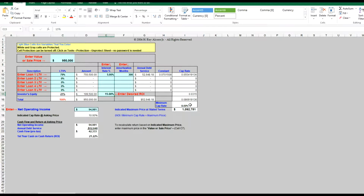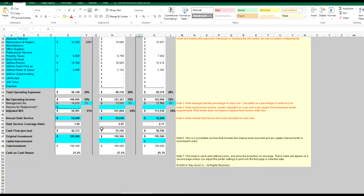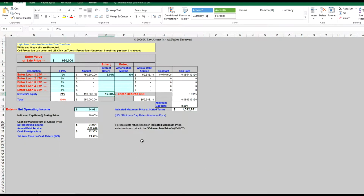can buy it at an 8.69 cap rate, so a little bit lower of a cap rate, and pay a maximum of $1,092,751. So you can work it that way, which is kind of cool, that you can throw in a minimum return on investment, that obviously being your investment, and then it'll tell you the maximum that you can pay for that property. But again, that does not take into account any capital improvements, because you may need to turn some units. You may need to put $50,000 into this property right off the bat. So that does not take that into consideration.